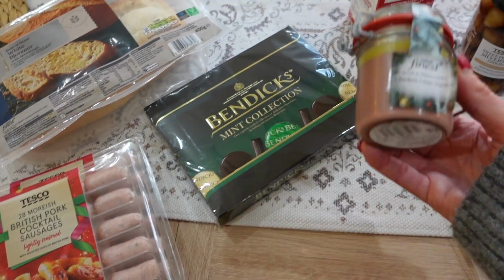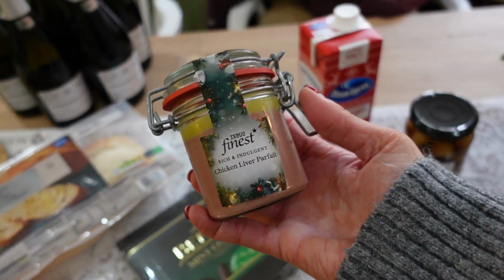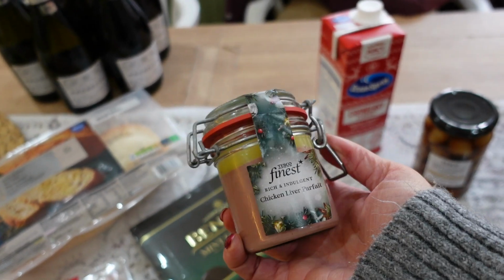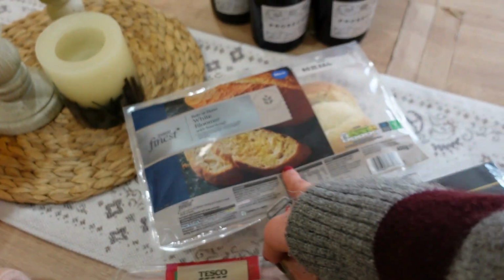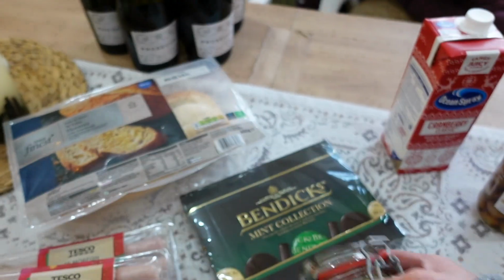I've got some pate, well this is chicken liver parfait, a posh one, sorry. I'm pretty much the only person that doesn't like seafood, so I'll be having pate, and then I will also be putting this out on the table with chutneys, the whole of this sliced, and I know my brother and my dad for a fact will have some as well.